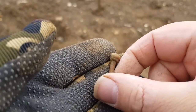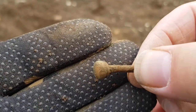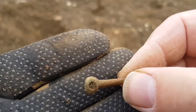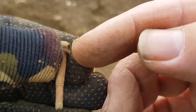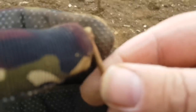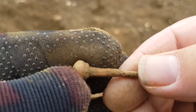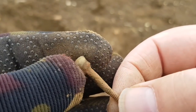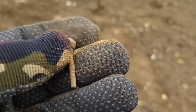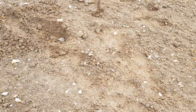And round the other side there is a hole in the head, so I should imagine this was one of those pins that went into furniture, and a handle, or the end of a handle, would locate into this hole here, and then it would have hinged on this point here. But I'm thinking that's probably what that is. It's not that old, probably part of an old piece of furniture's handle, or like a drawer pull or something like that. Anyway, let's see what comes out next.